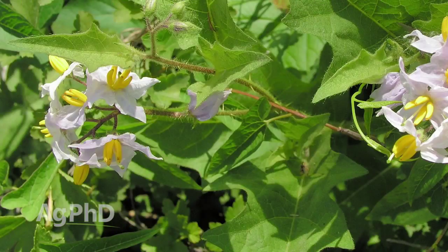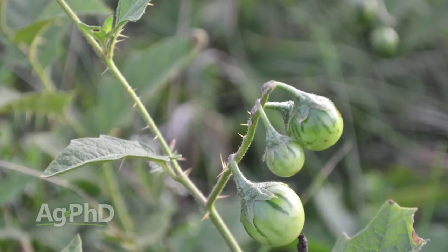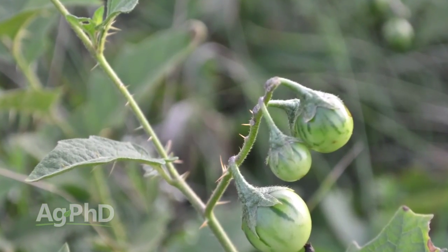Again, horsenettle is a tough perennial weed with creeping rhizomes. It can produce a poisonous substance, so we want to get it under control, and we don't want to let it take our yields either.